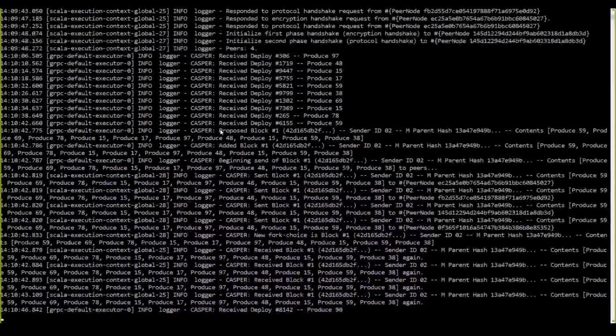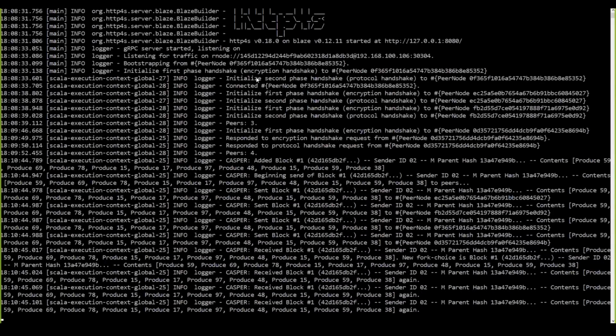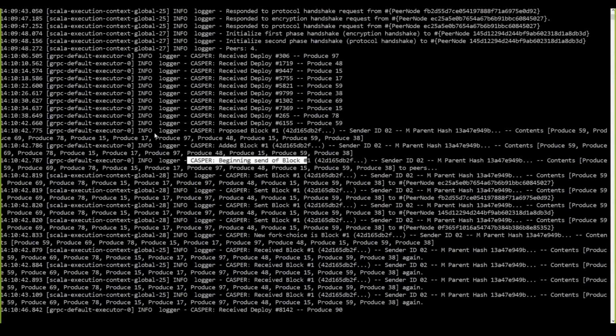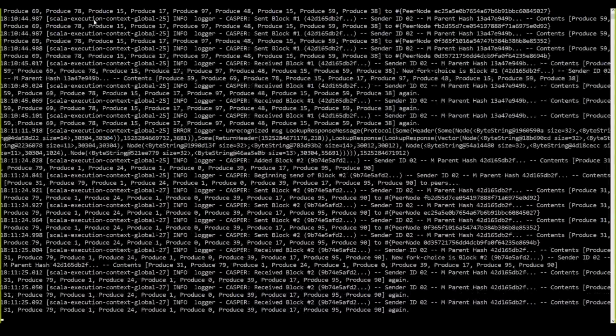So we see that it proposed a block, and it gives us the first little bit of its hash and tells us some information about it. And it adds it to the internal state of Casper, and then it starts sending the block to all of its peers. And so if I pull up a separate instance of this that I had running in the background, oh wait, I want this one. Sorry. This one.